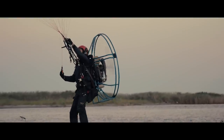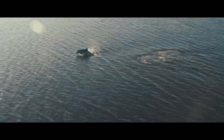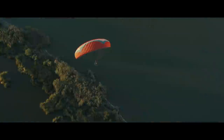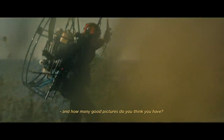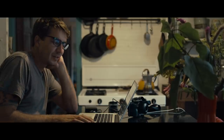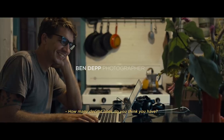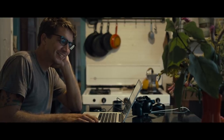Every photo is like a drive-by. I've probably flown 200 times in South Louisiana. And how many good pictures do you think you have? 20. How many decent ones do you think you have? 50.